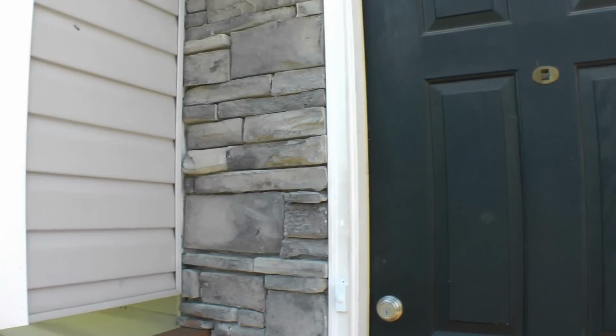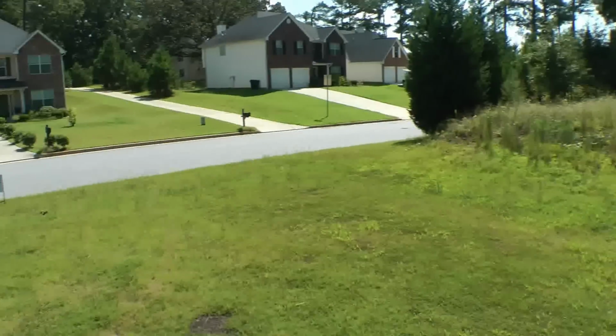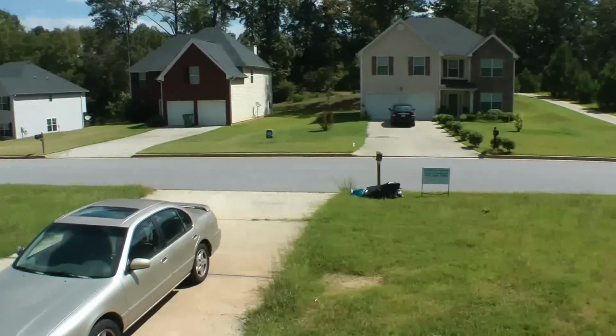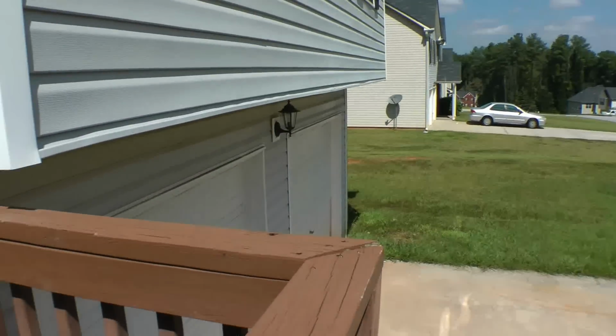We are here at 4475 Chester Lane in Ellenwood. Here's a nice peek of the neighborhood. Very peaceful. Let's take a look inside this property.